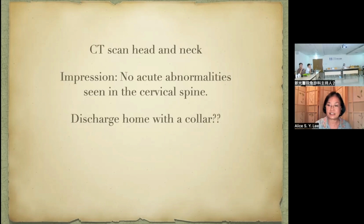Any idea? Yes, Dr. Lee, I asked a resident to respond to your question. Did they respond? Young resident. Oh, year 1, young resident. Oh, wow. Dr. Lee. Oh, 2, yeah. So what do you think? Should we send this guy home with a collar?